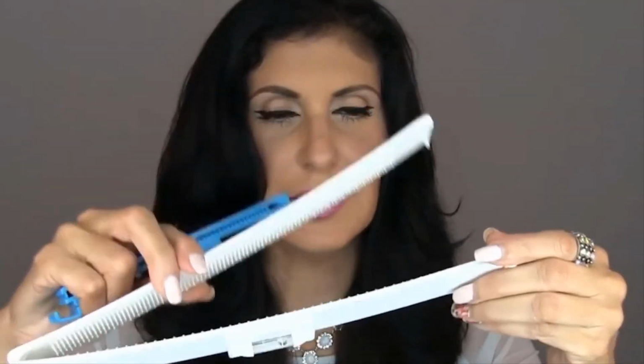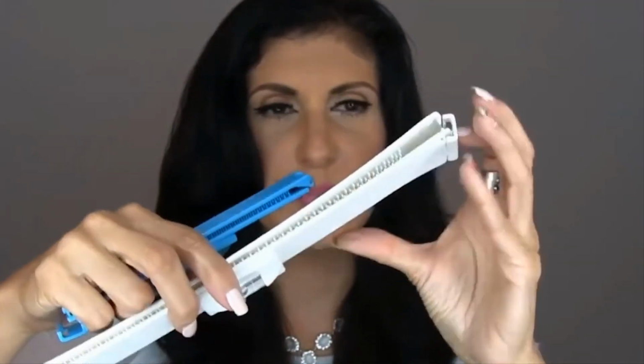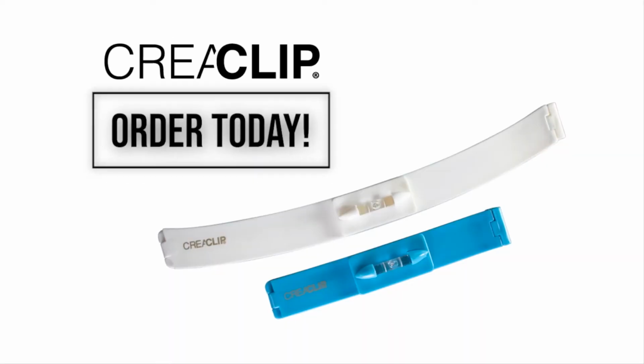It's called the Crea Clip. It kind of opens up like this, and it has a kind of comb inside so that it grips your hair pretty well. And for me, it's totally well worth it.